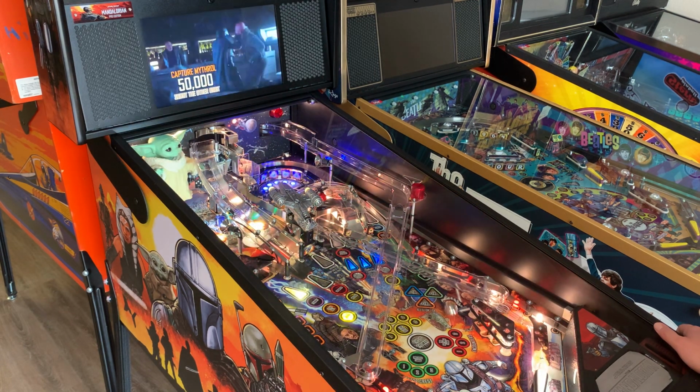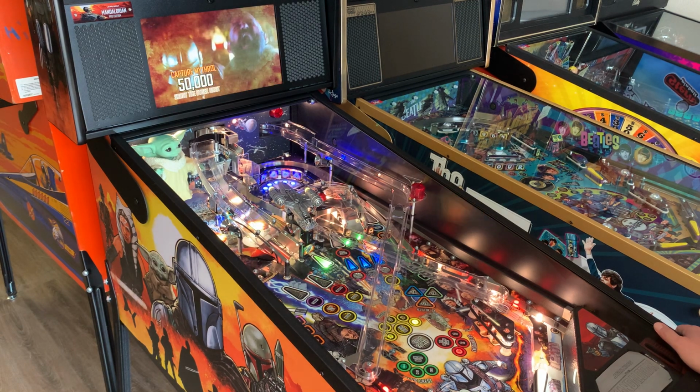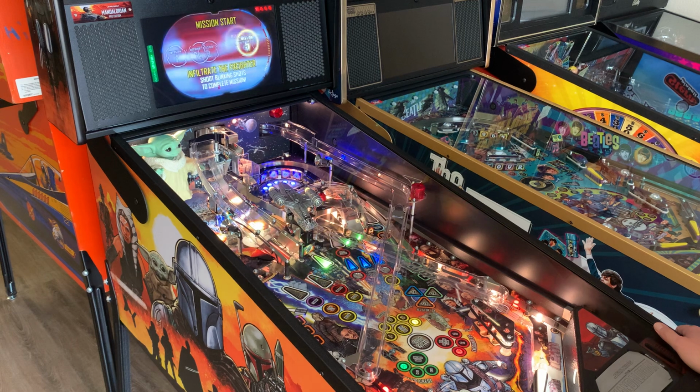Keep going! The other orbit, so I'm gonna keep the left orbit to get down. Enough shots, we can do this.